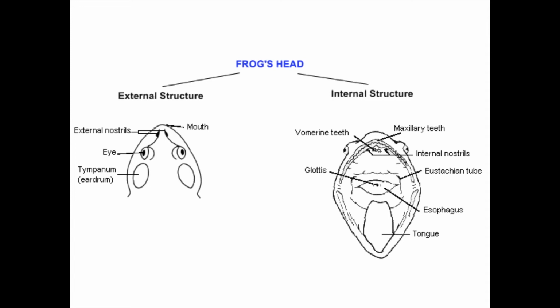Then we have the vomerine teeth, those two little bumps on the roof of the mouth. And then we have the maxillary teeth. You have the glottis, which is the opening to the lungs. And then you have the esophagus, which is basically an opening kind of on the top of that area that leads right to the stomach. And then you can see the tongue.